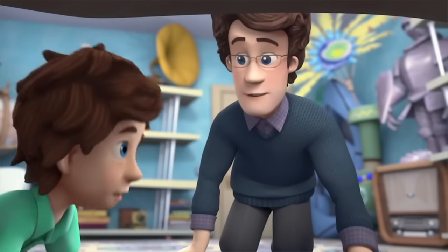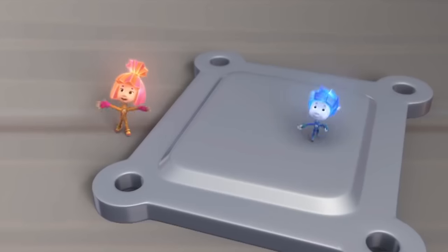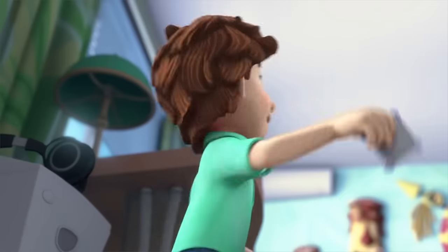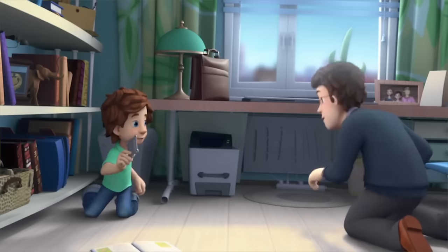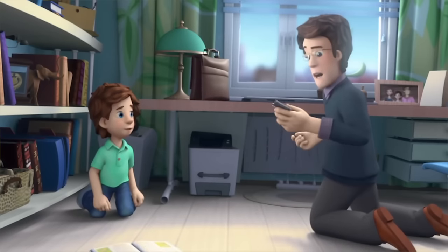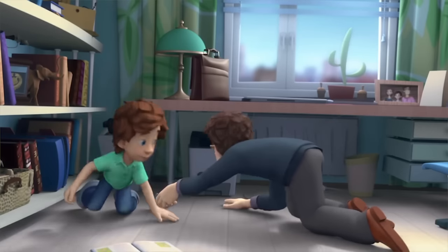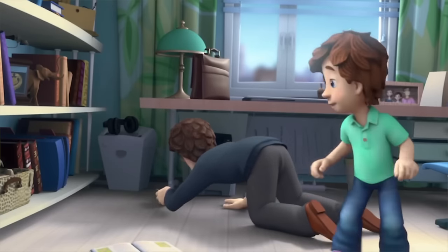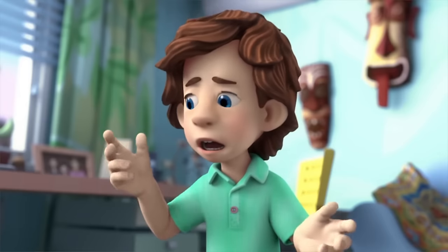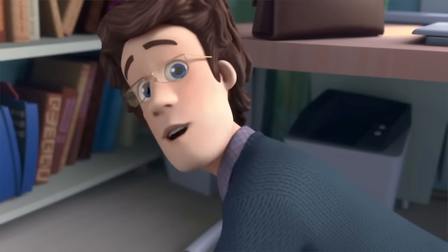Any luck? Uh-uh. Me neither. I found it, Dad. It was under the table, just like I told you. You were right. It's strange. How could I have missed it? Maybe you're just tired from working too much. Maybe. Tadish. What? It's a new word, Tadish. Tadish? Hmm. I do like the sound of it.